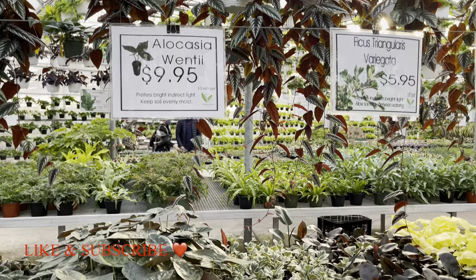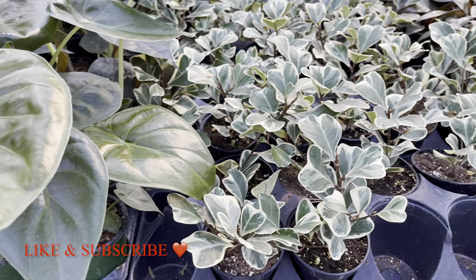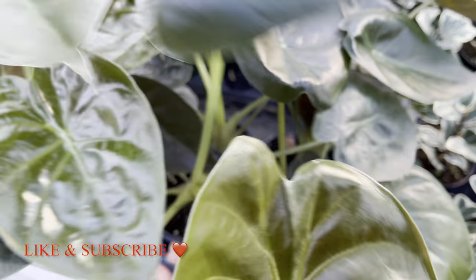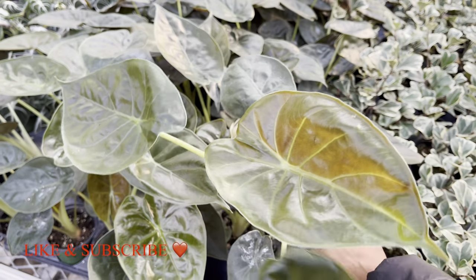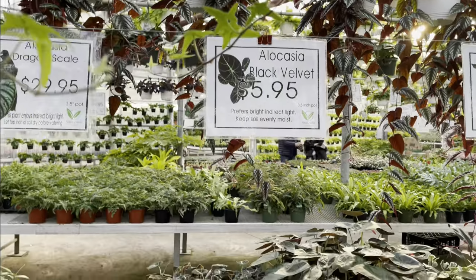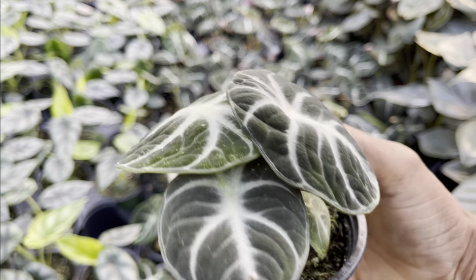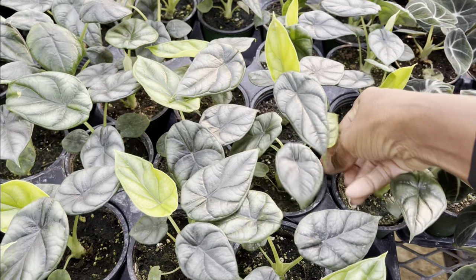The Alocasia Winti is priced at $10, and they also have the Ficus Triangularis priced at $6. Check out the price on this Alocasia Black Velvet, only $6. Wow, just unbelievable. I am still so stunned at how much the price has dropped on these plants. The Alocasia Dragon Scale is priced at $29.